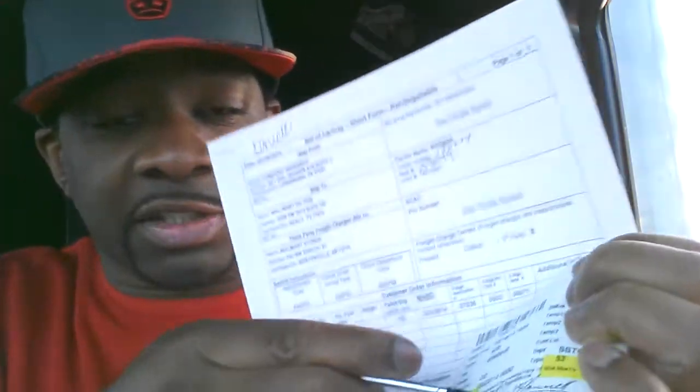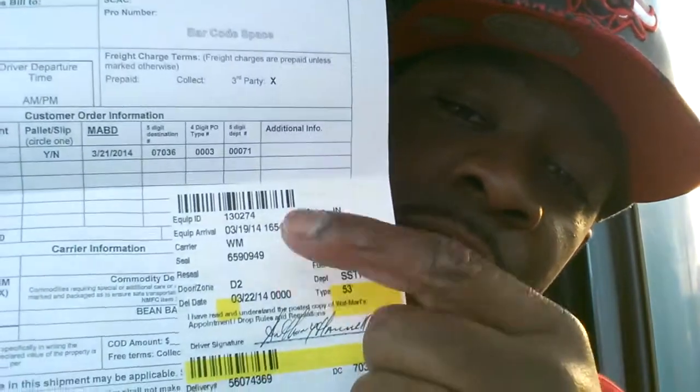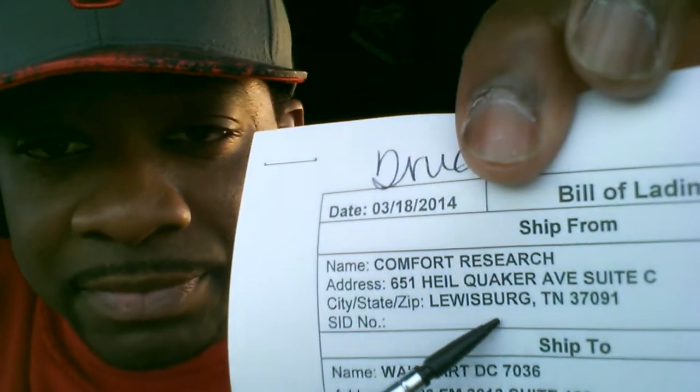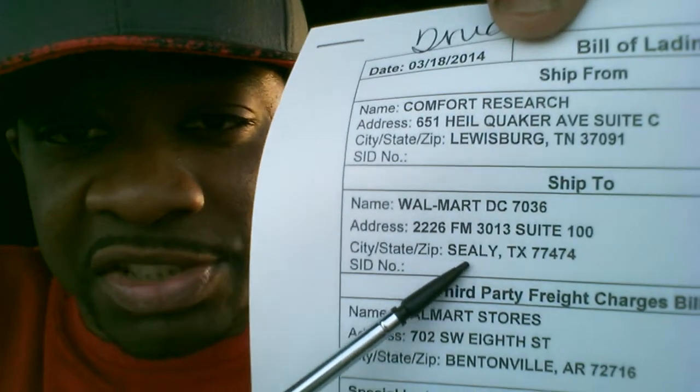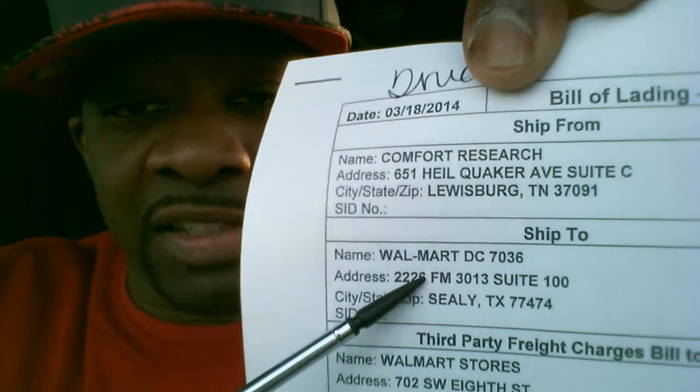Let me show y'all this. Now, when you're on the Walmart account, you get the signature, right? You get this seal right here that shows that you dropped your load off. This trip is already completed. That's why I'm using this one. So you get this from the security shack that you dropped off that trailer, and I picked it up from Lewisburg, Tennessee, and I brought it down here to Sealy, Texas. That was the shipper.